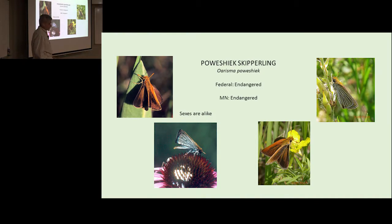These are two different subtribes or tribes of the subfamily Hesperiinae. The Poweshiek belongs to a very small group of species. It's not very many, and we have in North America just a handful.